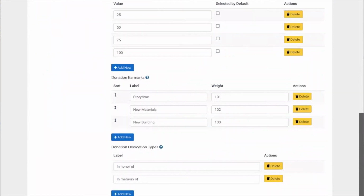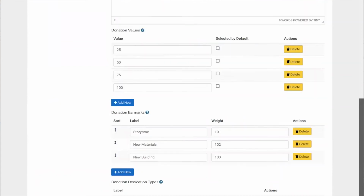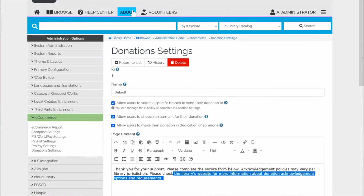We're probably going to do an Aspen Weekly on this, maybe next week or the following week, so we'll go through all the configurations a little bit more as well. But let's just see how this looks.